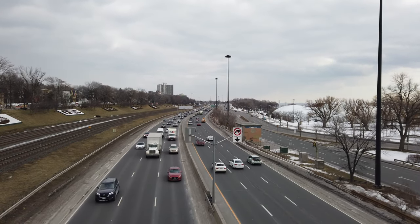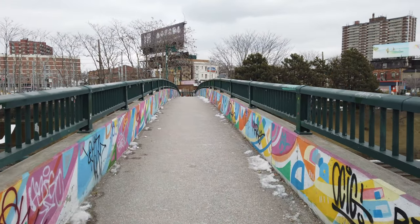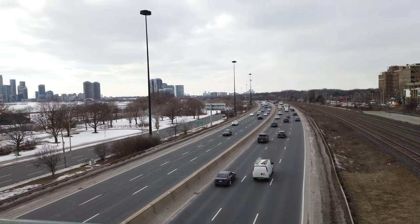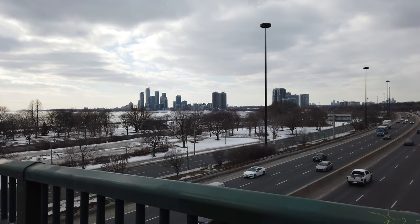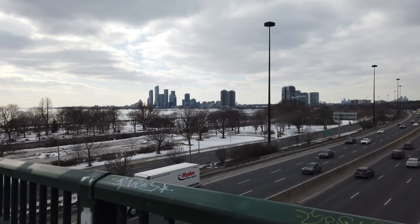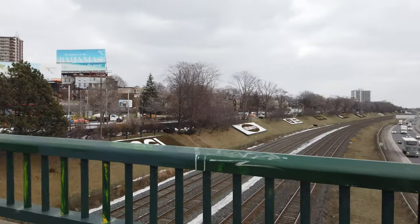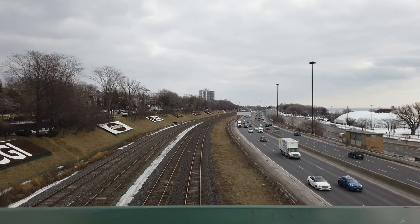I'm looking down at the Gardiner Expressway from the pedestrian bridge near the foot of Roncesvalles Avenue. There you can see Humber Bay Shores off in the distance. That's part of Etobicoke. And in this direction is downtown Toronto, but you can't really see the skyline from here.